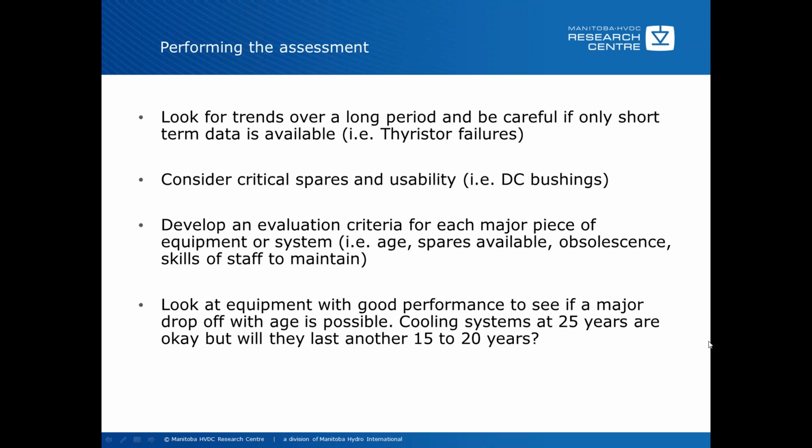Look at equipment with good performance as well to see if there could be a major drop-off down the road. A lot of times assessments focus only on equipment that is having problems or equipment that is near the end of life, and basically you have to look at other equipment that may not survive the refurbishment process. For example, cooling systems may have a 25-year life and be okay now, but as far as the refurbishment is concerned, will they last another 15 to 20 years?